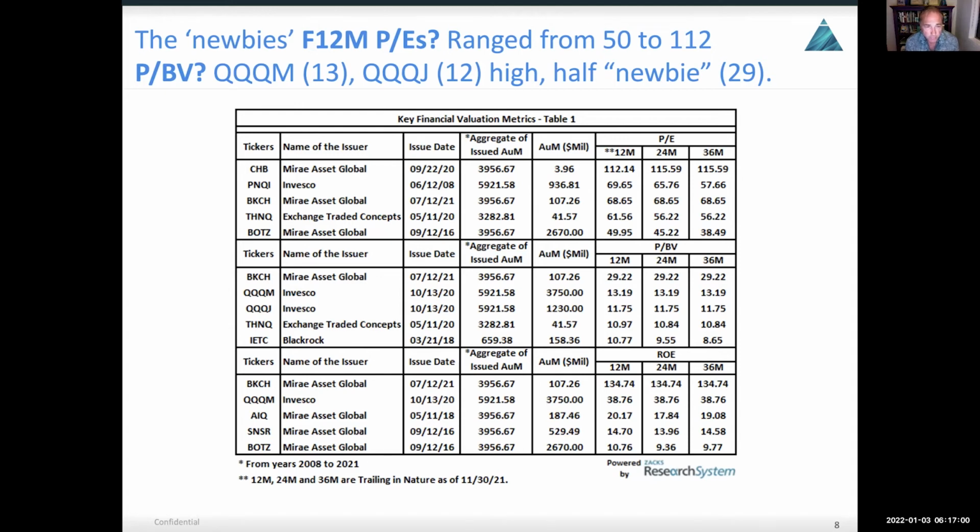So go to the next block, which is Invesco QQQM or QQJ. These things do, on a different measure, price to book value. Those funds, the big ones, are 13 times book value. These Murray Asset Global is almost triple that.